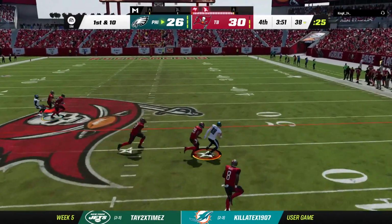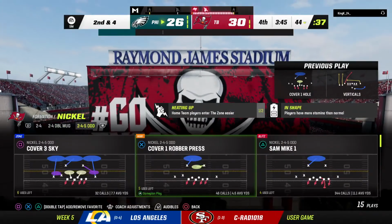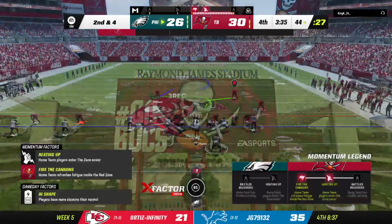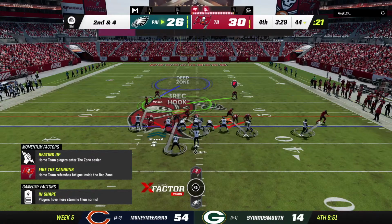Throwing from the gun, it's Hurts. He's got Dallas Goedert, his tight end, over the middle. It'll go down as a gain of 6, and it's 2nd down. Nice rhythm throw there on 1st down. He located his tight end, made it a nice easy pitch and catch. Hoping he can break a tackle or 2. Wasn't able to do that there, but still good yardage.